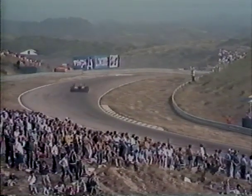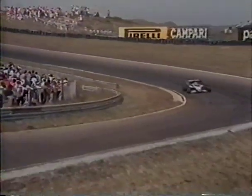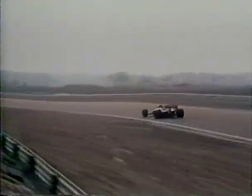He's able to take a nice, clear, lonely line into Tarzan, and that's not what Keke Rosberg can do. Rosberg absolutely twitching under braking as he forces the Williams Honda alongside Patrick Tambay there and goes into third place. So Rosberg has come storming up. He was seventh on the grid, he was fifth at the end of lap 1, and now at the start of lap 5 he's gone into third place. Niki Lauda, meanwhile, has taken another place because we've got Niki Lauda ahead of Jacques Lafitte. Niki Lauda is now seventh.